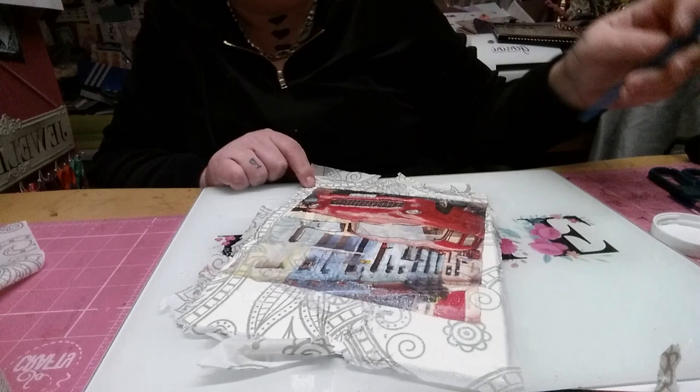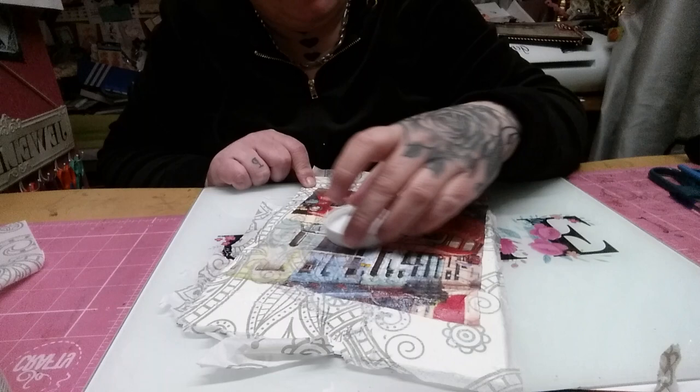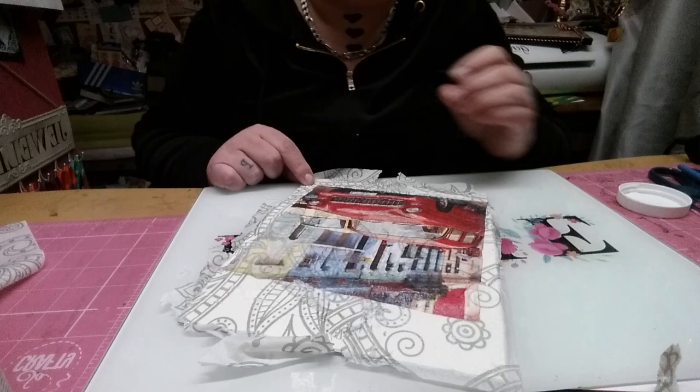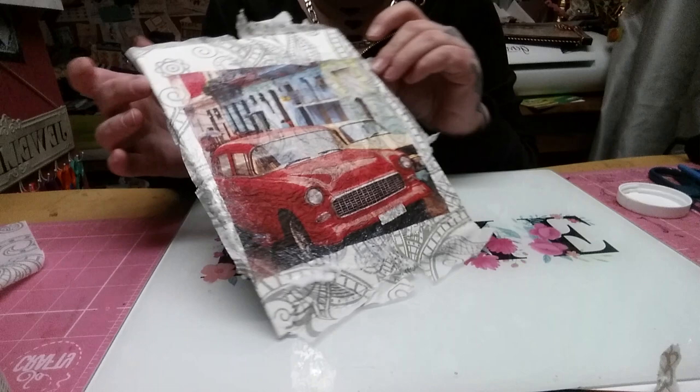Okay, and then I take the lid of my Mod Podge and I lightly go over in circles the whole napkin and stick it to the Mod Podge that's already underneath, and that just makes it flat, but it doesn't add excess, because if you put excess on, it dilutes the image, and for some reason it makes it all mergy. And so we've got it like that so far, which I think is looking really cool.